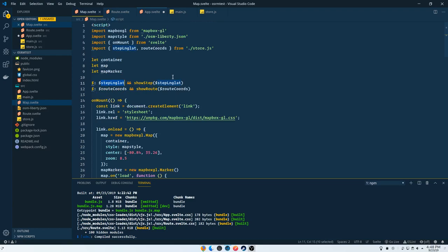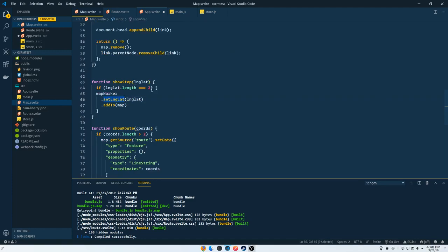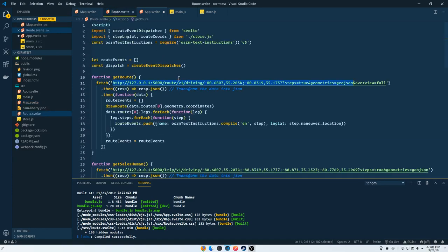So what I'm saying here is, if you're hovering over a step, to call this show step function. This show step function just puts it on the map, essentially. So there's not a whole lot of code here at all. The route is doing a fetch, and it's sending some coordinates to this Docker container that's running. When it gets back this route, which is a point-to-point route, it sends the coordinates from the JSON return off to draw that line. And then for each leg, it's using this OSRM text instructions to take what it's sending back, which is not turn right, turn left, that kind of stuff, and translating it into that so you can make those nice directions. And that's all I wanted to say.